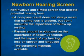A non-pass or refer result does not necessarily mean that an infant has a hearing loss. However, it is important not to minimize the importance of follow-up testing. In addition, parents should be educated regarding the impact that even slight hearing loss can have on speech and language development, because every parent should be given the opportunity to be an effective advocate for their child.